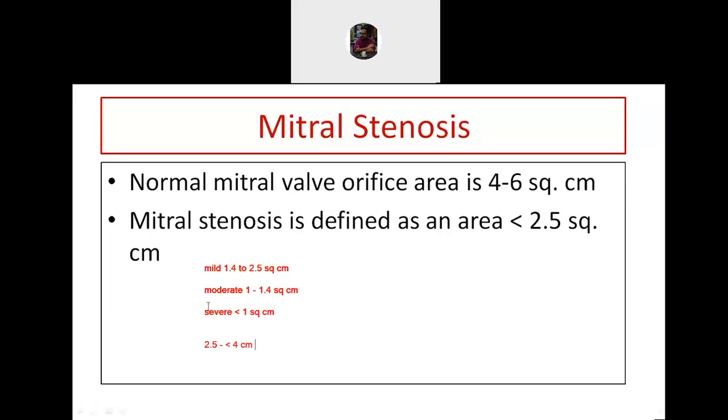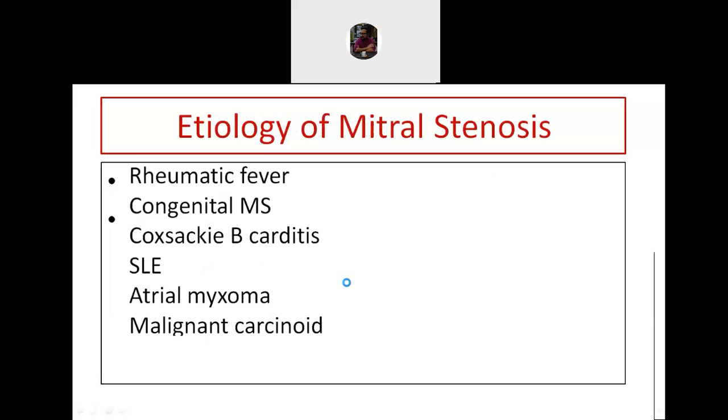The mitral stenosis is said to be mild when the diameter is 1.4 to 2.5 square centimeter. It is said to be moderate when the diameter is between 1 to 1.4 square centimeter. And it is said to be severe when the diameter is less than 1 square centimeter.